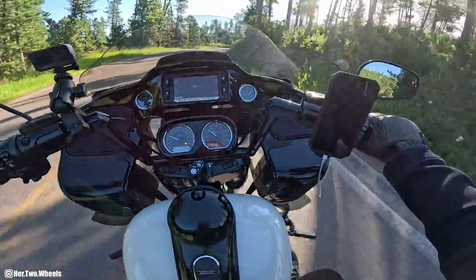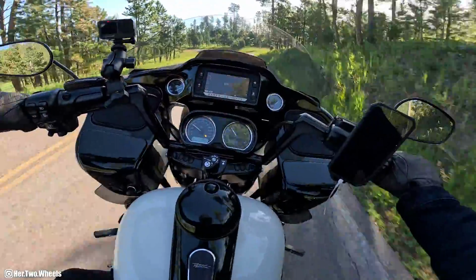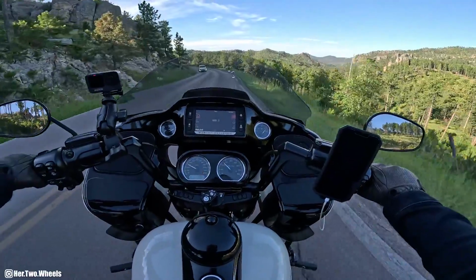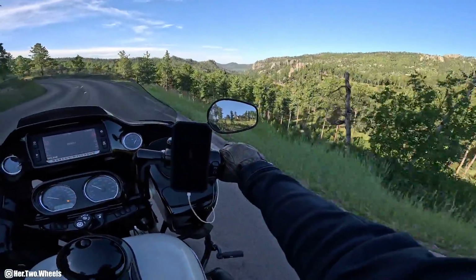Yeah, this time of day might not be the best day to ride on, or time of day to ride, because the sun is so blinding. I can't see anything. Wow, look at that view.